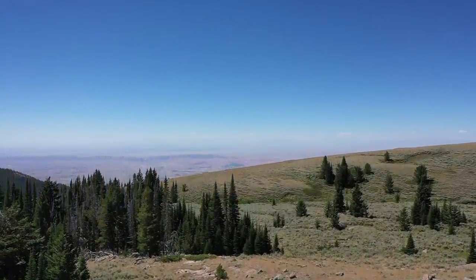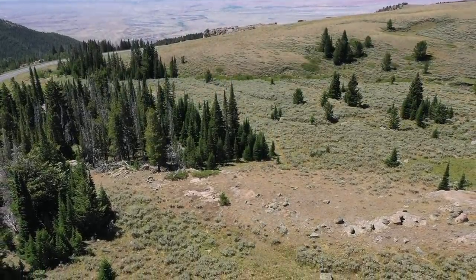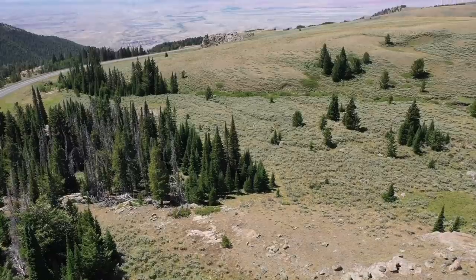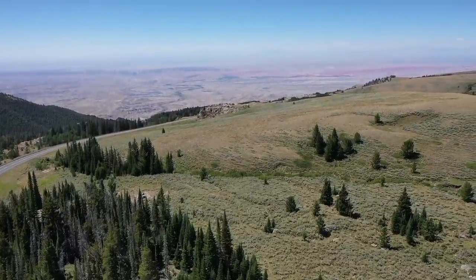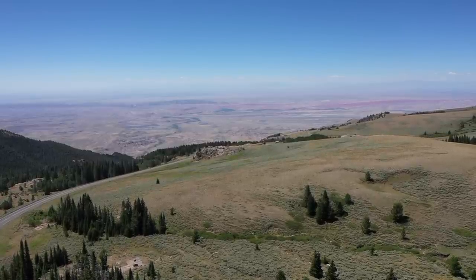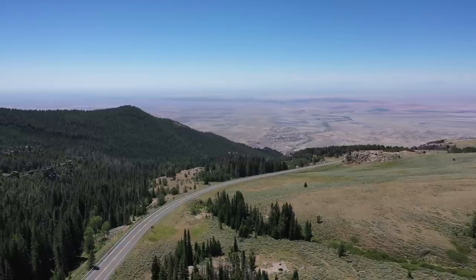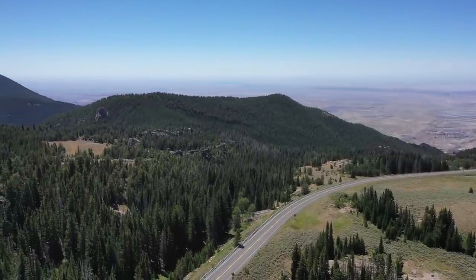Here we go. There you go. Now you can see it. There's the valley down there. That's where we're heading. Perfect. Looks like the road just drops off the edge here.